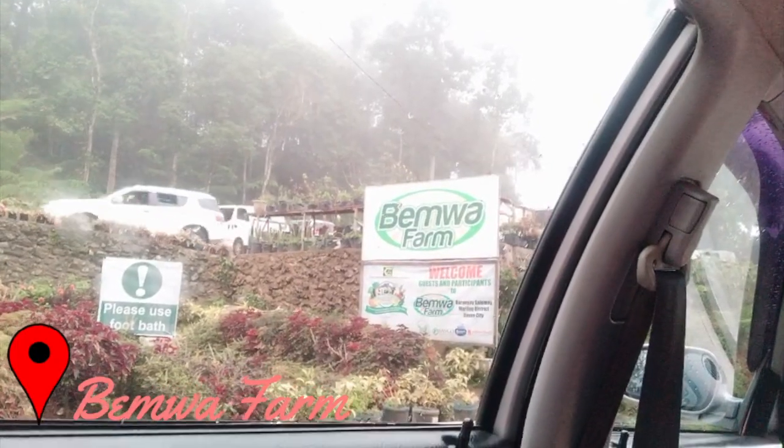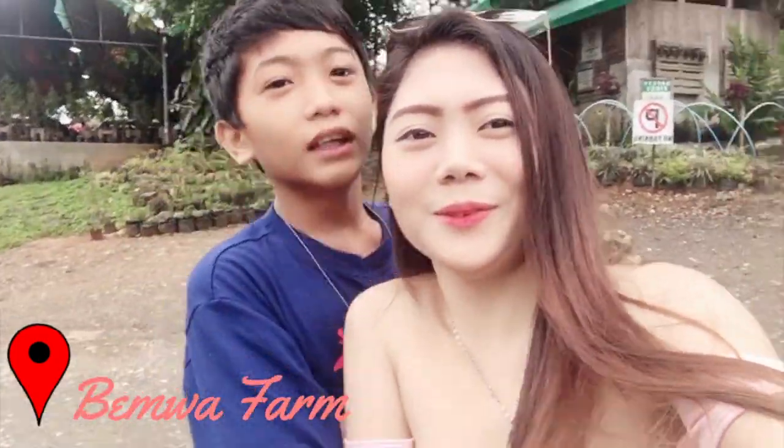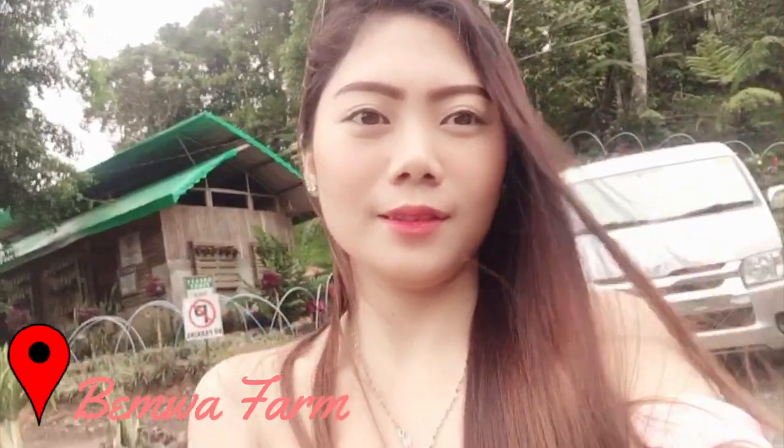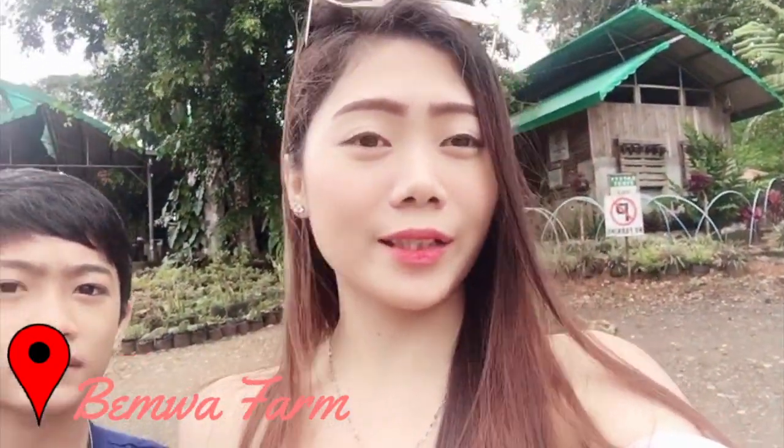Ayan, so we are going to Bemwa Farm. And there's an entrance cost 20 pesos. So this is the parking area. It's so cold. It's so cold, guys. Like, I'm not prepared. My outfit is not prepared. I'm not wearing any jackets.